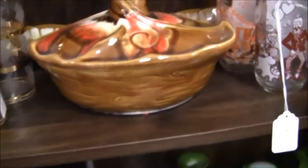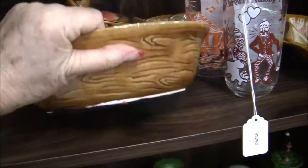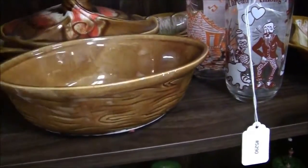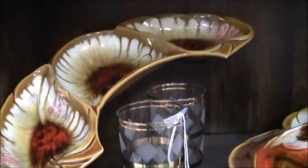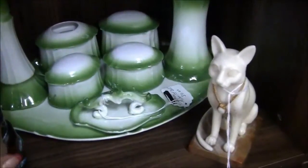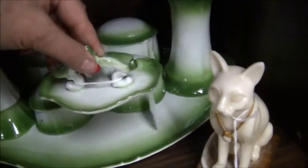Records, bowling ball. Oh, I love this. This is beautiful. Look at the colors on this pottery. Maurice of California, USA. I love this. Don't you love this? And I guess these match. Candy dishes. It's beautiful, and look at this green color. I haven't seen anything like this before. This is really, really pretty.